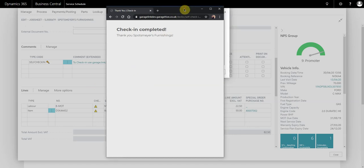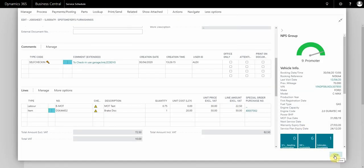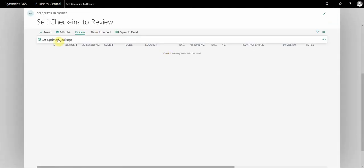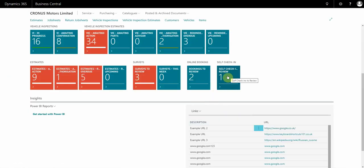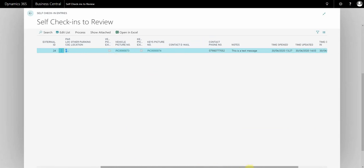So from this point, the system will synchronize with the self-check-in system. This will be set up to automatically synchronize, so you won't need to do this manually. And what it will do, if we go back to the home screen, you can see it's populated a tile here with a self-check-in to review. So if I open this back up, I can see that this job checked in, this job sheet number, the parking location, it's had pictures taken, the customer's written some information here, and what the checked-in time was.